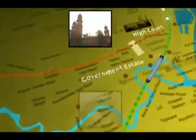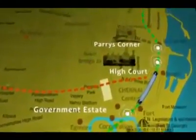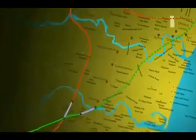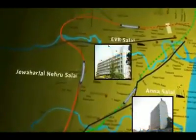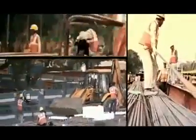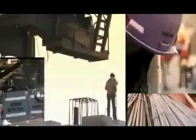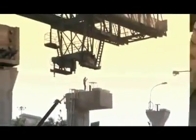Places like High Court, Government Estate, and the commercial hub of Paris Corner are all well connected by the metro. The Chennai Metro connects the three arterial roads of Anna Salai, EVR Salai and Jawaharlal Nehru Salai. By 2015, Chennaiites will have reasons to rejoice. The two corridors that will traverse 45 kilometers through the city will definitely be one of the greatest blessings we have been hoping for.